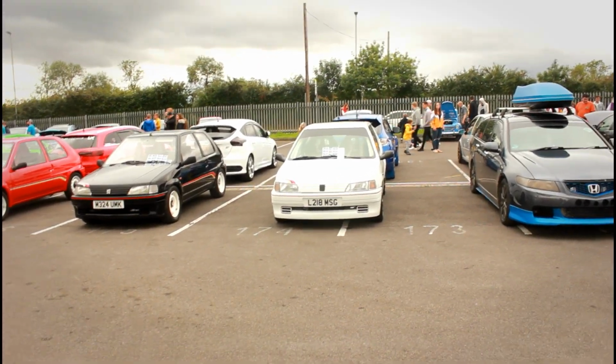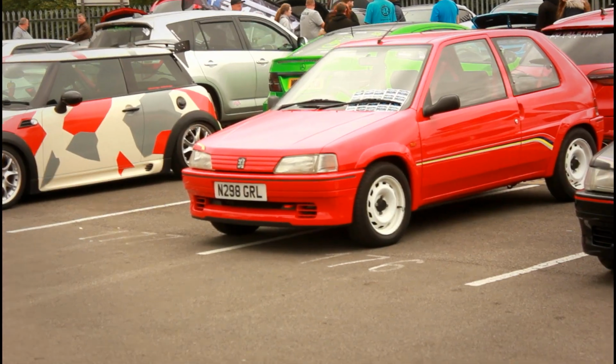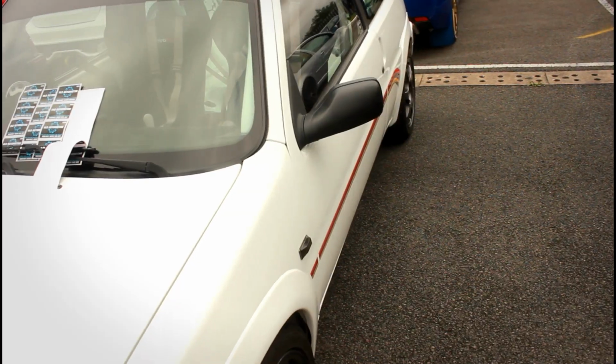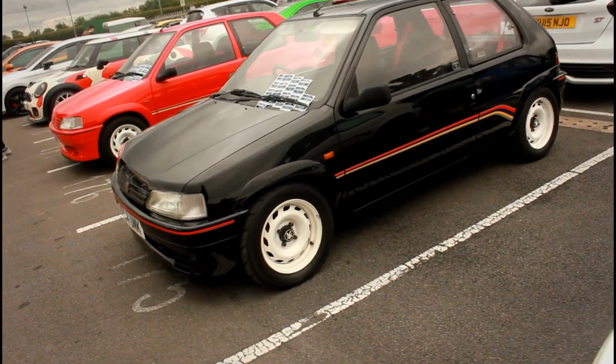Some of the alphabet here. L, M, N. Three of the same Peugeots with all the same vinyls as well. This nice colour above the headlight runs down the side of the doors. Same on each of them.